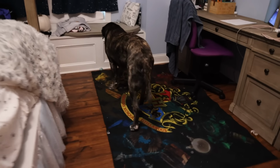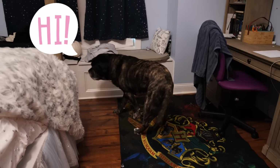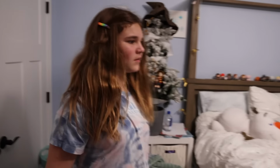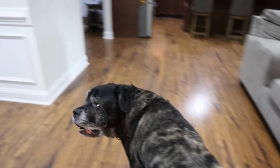Okay, you go looking. Hi, Loki. Mom, I can't find it. Now, where else would you put a dirty sock? In the washer? Maybe. Want to check the washer? Because you throw it in. Loki's doing the scavenger hunt with us. Okay, Loki. To the washer. Lead the way.